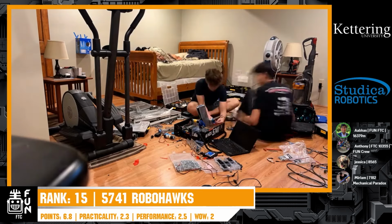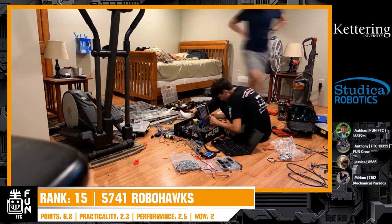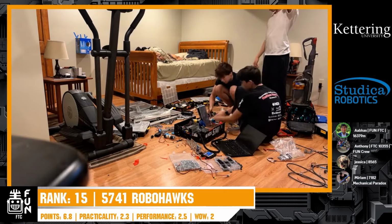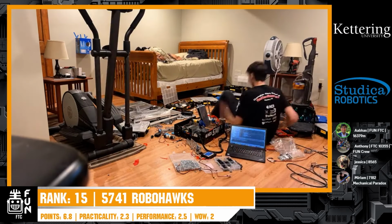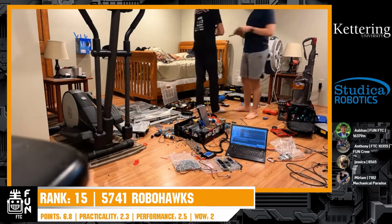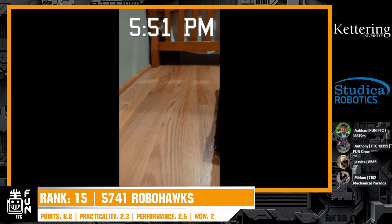I think some things that this team did really well was showing and documenting the entire build process, so that definitely gave them some practicality points in my eyes. And then also, I think at the end, they showed their slides, and they were really pretty speedy, so I think that's something a lot of teams can look at. Yeah, you can see it right there.